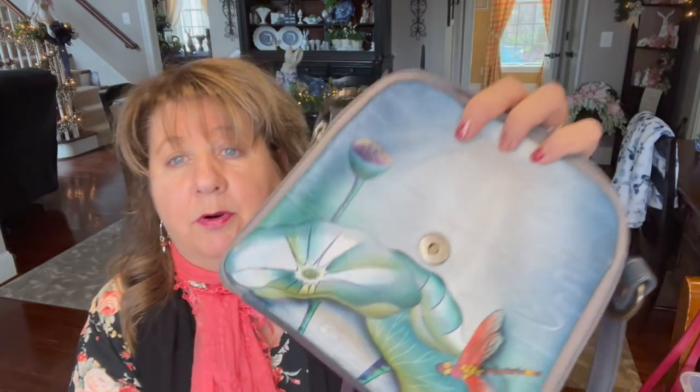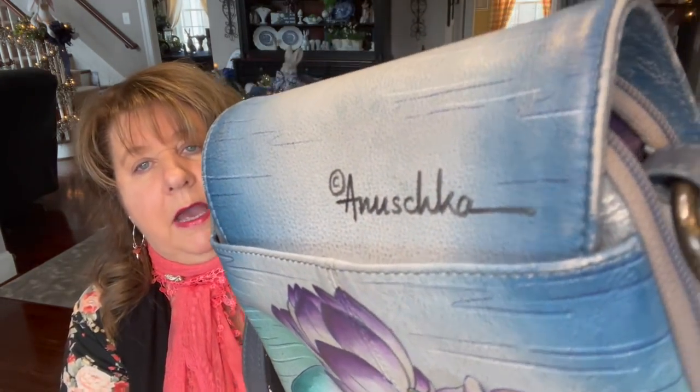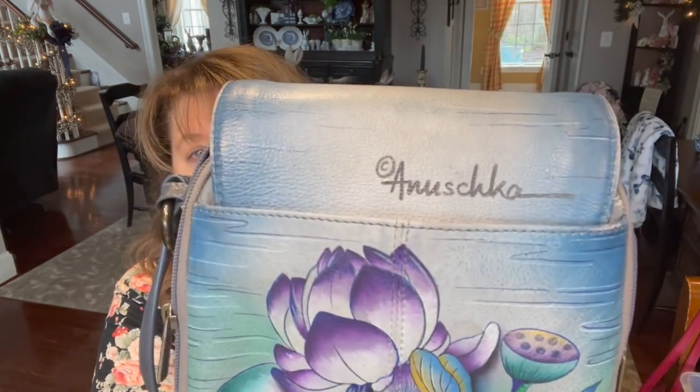You can find it on eBay. I don't know about this particular purse. They're hand-painted purses. And they're all slightly different, I think. But you can see Anuschka there on the back. One of my favorite purses ever. One of my very favorite ever crossbody bags.